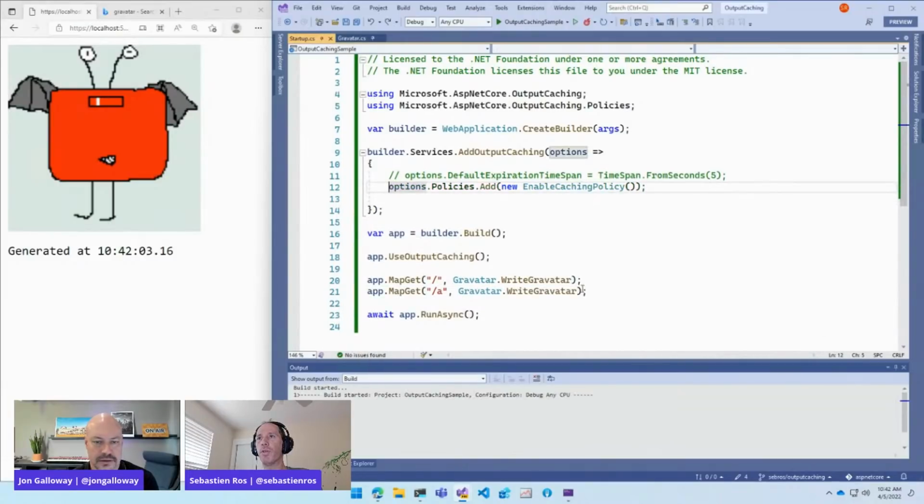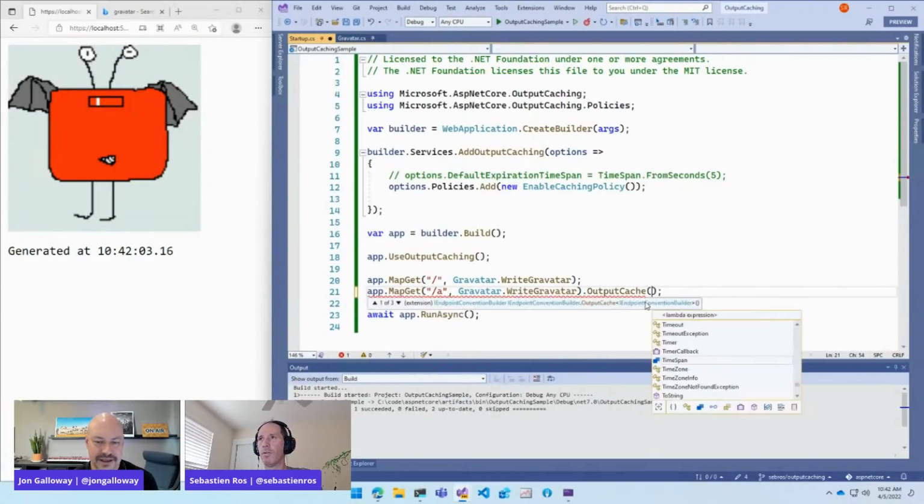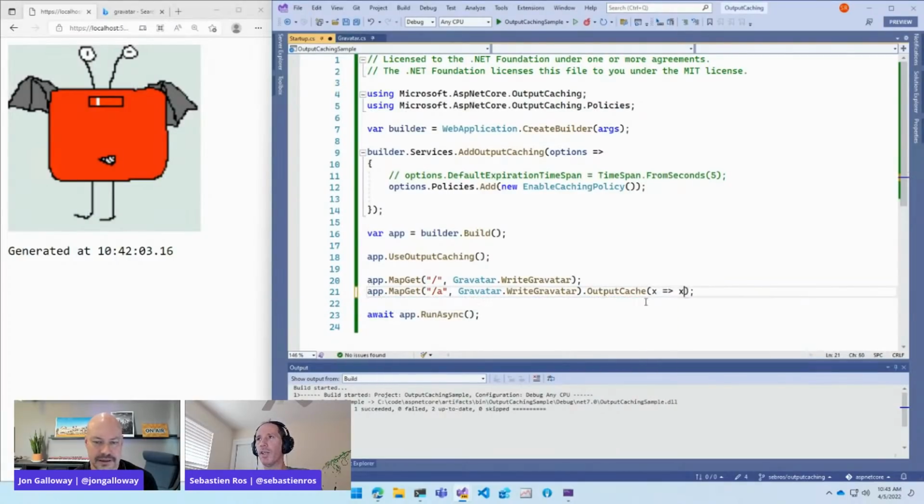Oh, no, sorry, what I wanted to show before, talking about policy for each endpoint, is let's say I want to change this endpoint. You can override that then. Yes. So here, what you can do is enable caching policies and define a custom policy for this one, which is, for instance, the no store policy.